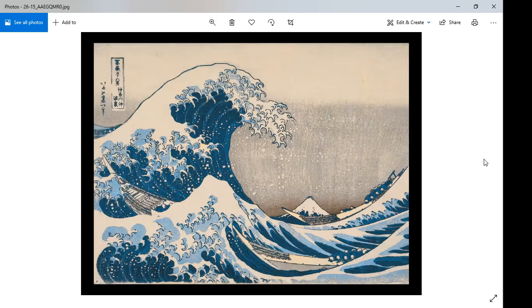But we're going to talk about why it's so famous and what it is about it that people respond to after almost 200 years. The Great Wave, just like it sounds, three words. The Great Wave. The artist's name is Hokusai, 1831. Hokusai was by far the most famous, you could say successful, and therefore influential because of his success, of all the Japanese print makers.